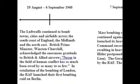The 19th of August through the 6th of September 1940. The Luftwaffe continued to bomb towns, cities, and airfields across the south coast of England, the Midlands, and the northeast. British Prime Minister Winston Churchill acknowledged the enormous gratitude to British and Allied aircrew. Never in the field of human conflict has so much been owed by so many to so few.